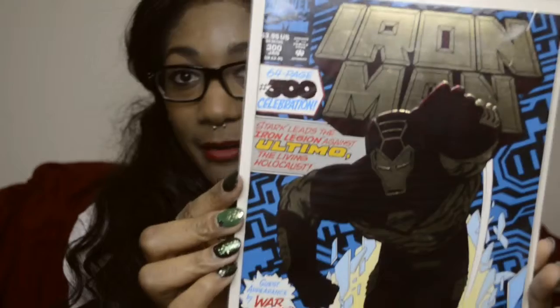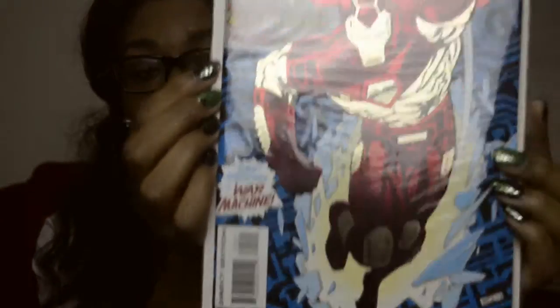Let's do it! I'm going to show you Iron Man 1, and all of them are still in the little white, like the little plastic cover. I keep them in the covers because that's what you should do, and if you don't, do it, because it keeps it nice and fresh and pretty. But yeah, I just got this one recently.